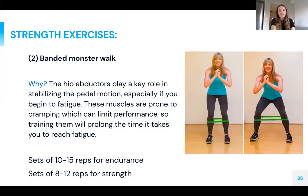We've got the banded monster walk, which I think is really important. And this is because the hip abductors play a key role in stabilizing the pedal motion, especially if you begin to fatigue. So muscles that are prone to cramping, like the piriformis, can limit performance. So training them will actually help to prolong the time it takes to reach fatigue and reduce that cramping. And so this banded monster walk is a really great one just to kind of incorporate into your routine.